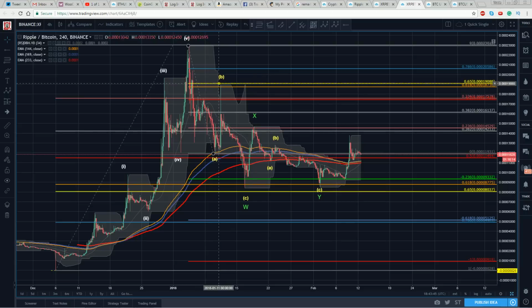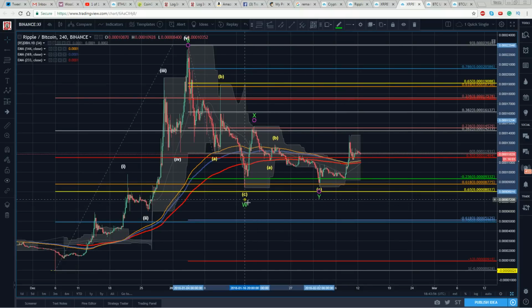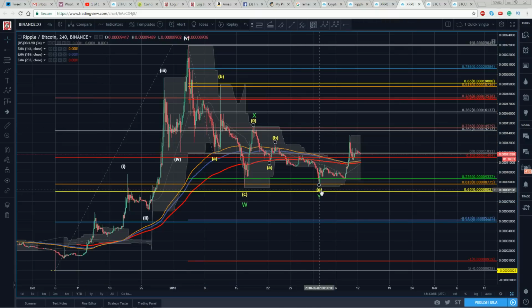And from this potential B to this C, I wouldn't count that as a 1, 2, 3. That just doesn't play as well. So I think we've got a WXY. That seems more likely here, given the technical pivot here. So could this be something else? I suppose you could make the case you've got one more here, and you just got a truncated move here. But I'll work from that.